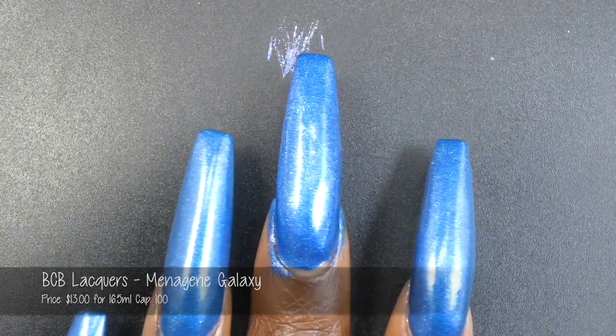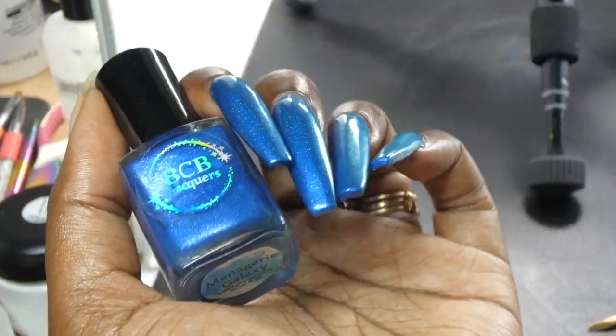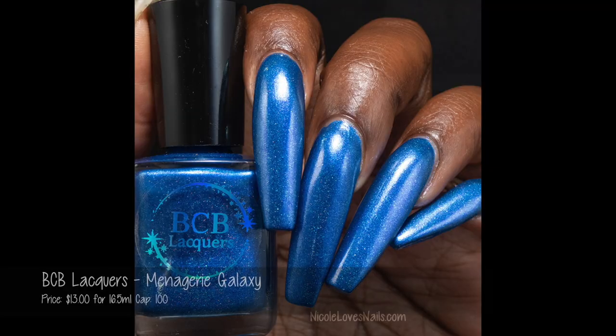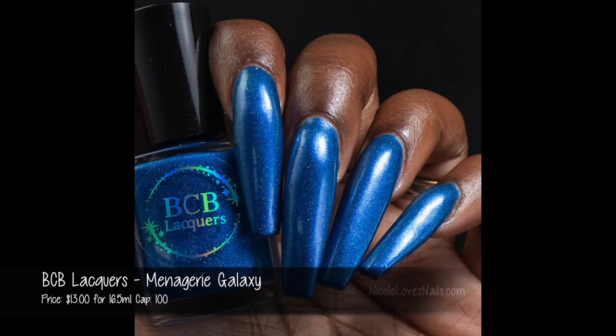So this polish was very opaque. I think shorter nails could definitely be good in 1 coat. I'm gonna go in for 2 coats. I did go in for a slightly thicker second coat on my middle nail, but my other nails, I went in for 2 normal coats and it was opaque.